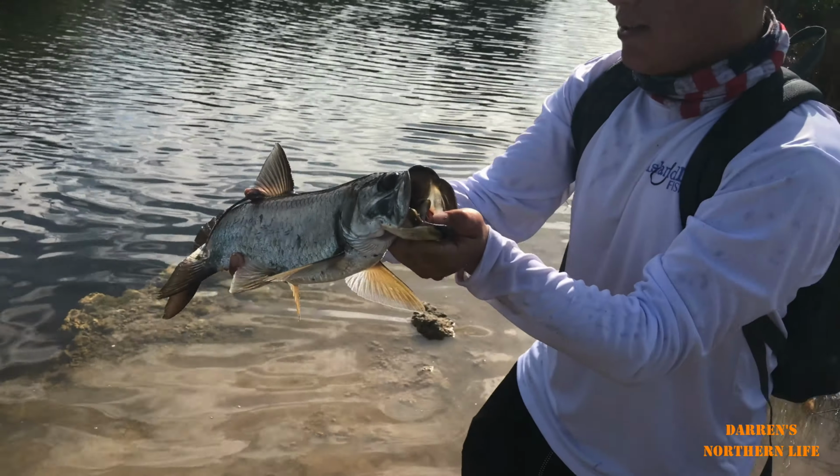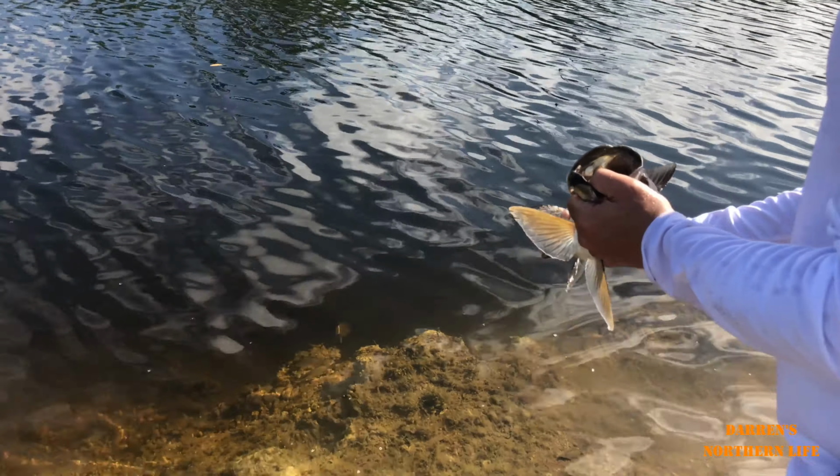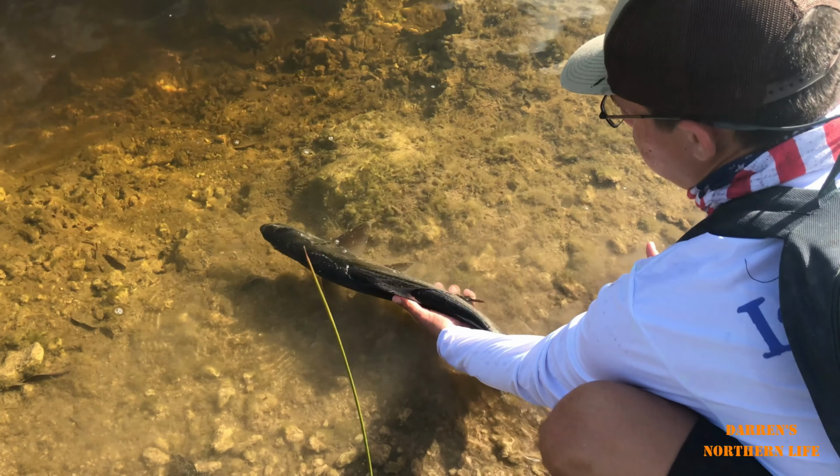All right. Put him back. Look at all those snapper down there. Oh my God, there is like a 2-pound snapper right there. That's a pretty one, man. It'll grow up to be a 150 pounder.